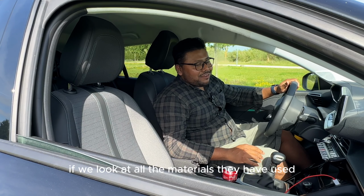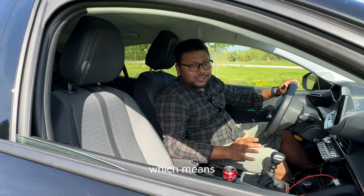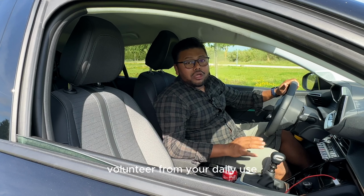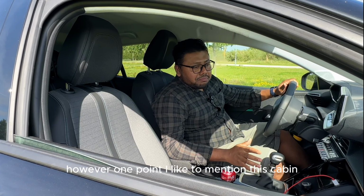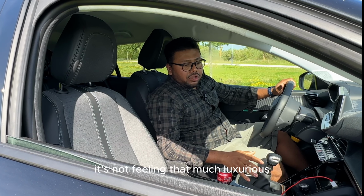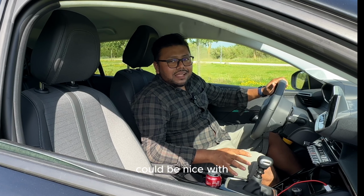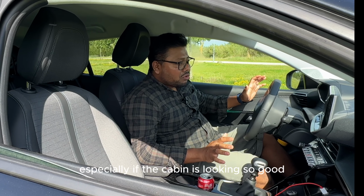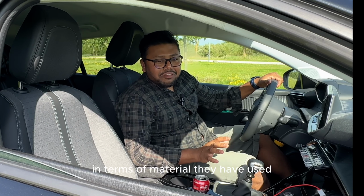If we look at all the materials they have used, they are pretty sturdy and solid feeling, which means they are ready to take wear and tear from your daily use with no problem whatsoever. However, one point I'd like to mention, this cabin is not feeling that luxurious because you can see a lot of plastics around. It could be nice using more soft touch material, especially if the cabin is looking so good. It must also look good in terms of the material they have used.